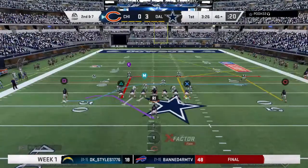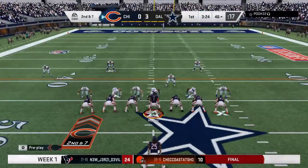Ready? Check Mike 57. Mike 57. Right here, right here.